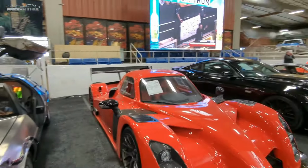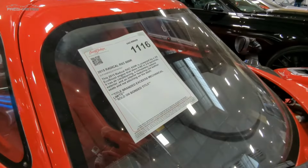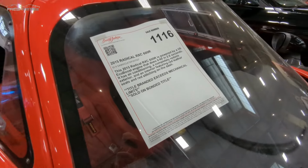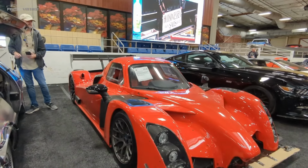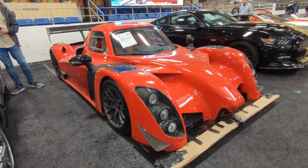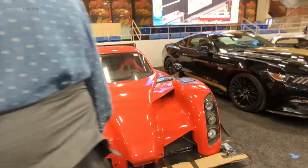Right next to it, lot 1116, is a Radical RXC600R. Let me get a little closer so you can see it. Title branded exceeds mechanical limits. I'm not sure what that means, but you're effectively buying a race car here, folks. So don't expect to take this out daily driving it to get groceries anytime soon.